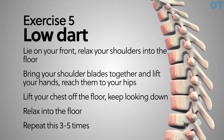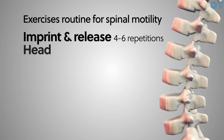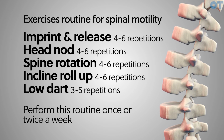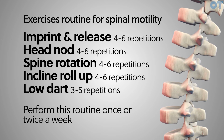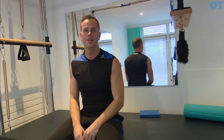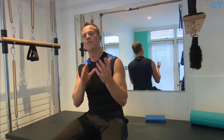So you've got 5 exercises there that you can do in your home, just to keep a bit of mobility through the spine. It only takes 5-10 minutes a day. If you do it on a regular basis, it's going to help keep that spinal health in good condition, and you should avoid a few problems. That's just a starting point, but if you can do that, that's going to make a lot of difference.